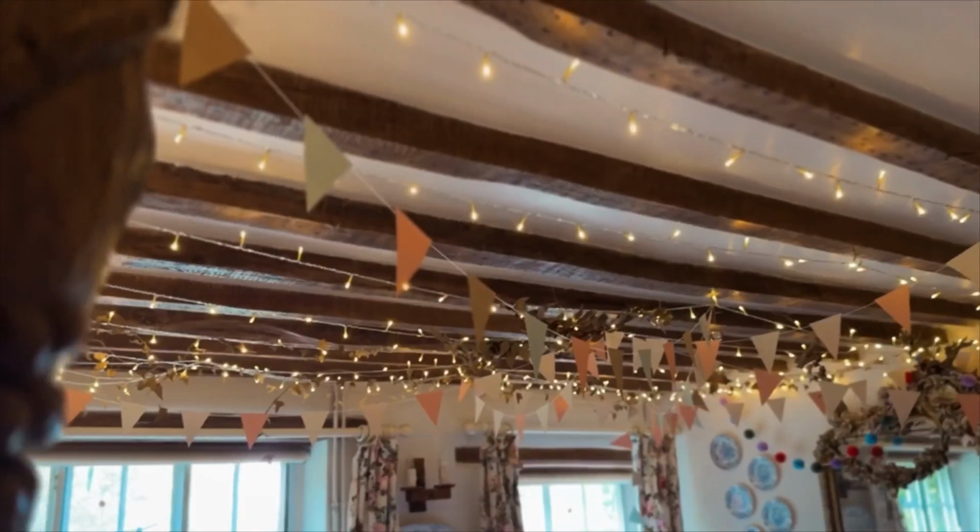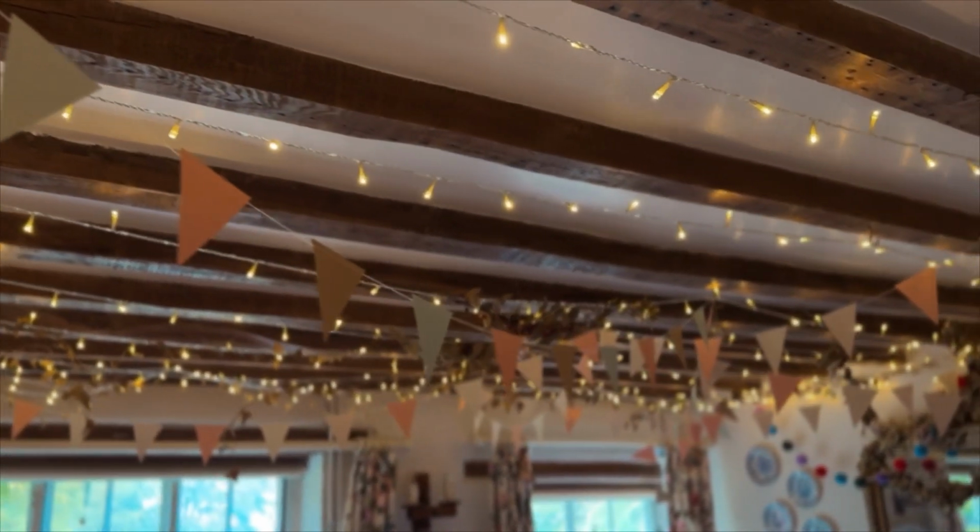So about 2 or 3 Christmases ago, I put fairy lights on the beams in this room, and have kept them up ever since. They were meant to be permanent, because I think that fairy lights work just as well in the summer as they do in the winter. Fairy lights are not just for Christmas. And so this is what they look like on the ceiling.